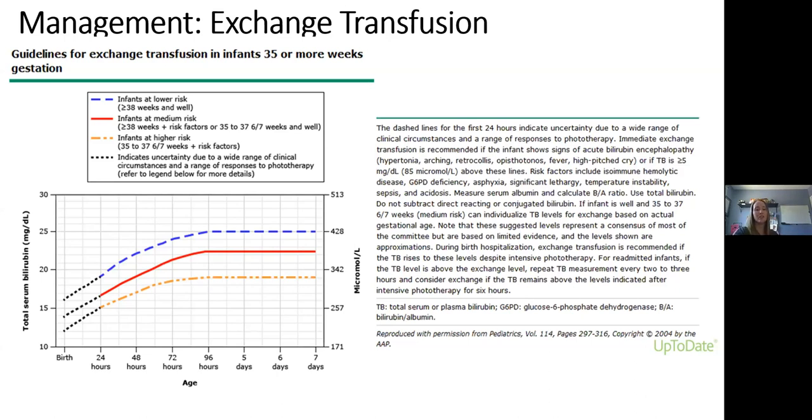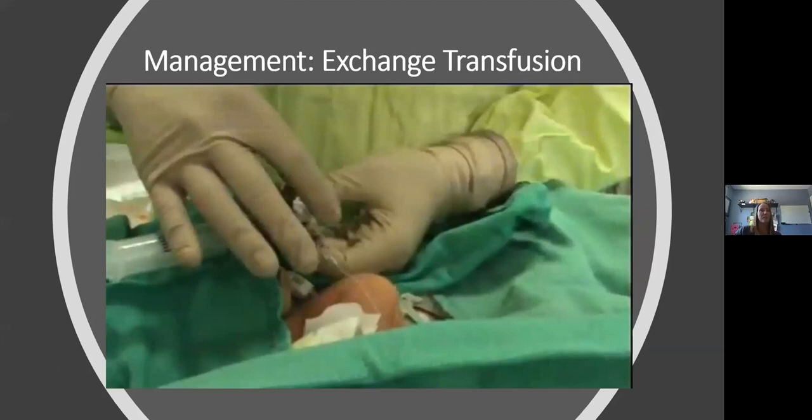Now, just before exchange transfusion begins, a repeat serum level should be checked. What this does is ensure that the infant has not responded to the phototherapy and still requires exchange therapy, as this is not a treatment without risks. The procedure is usually done with an umbilical line placement and can be done as either double volume exchange or single volume exchange. It usually involves removing aliquots of blood at essentially 10% or less of the infant's blood volume.